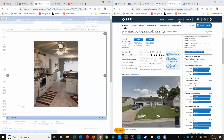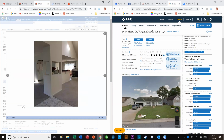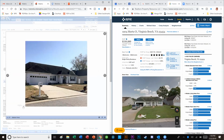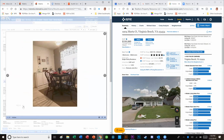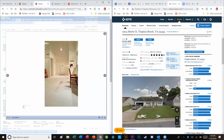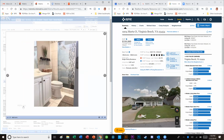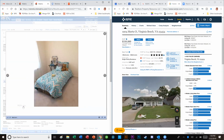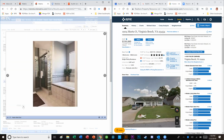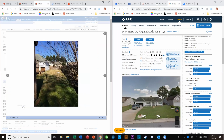Is this house sided? Yeah, it has siding. Oh, I thought it was brick. Yeah, that's siding. Looks like it needs a new roof though. I thought it was brick, so I was going to say it looks like that needs to be painted too. So it doesn't look bad on the inside. Definitely not as nice. Well, okay. They've got nice stuff. Probably could use a paint job if they haven't painted it recently.